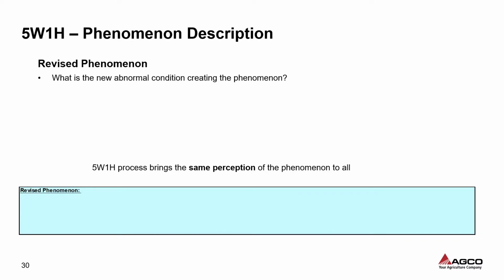And what we use is the 5W1H, the 5Ws and the 1H that we just went through, to determine the revised phenomena. The result of the properly executed 5W1H is the narrowing of the scope or focus of the problem and defining the revised phenomena. This gives us the ability to communicate cross-functionally issues that we've seen through different processes.